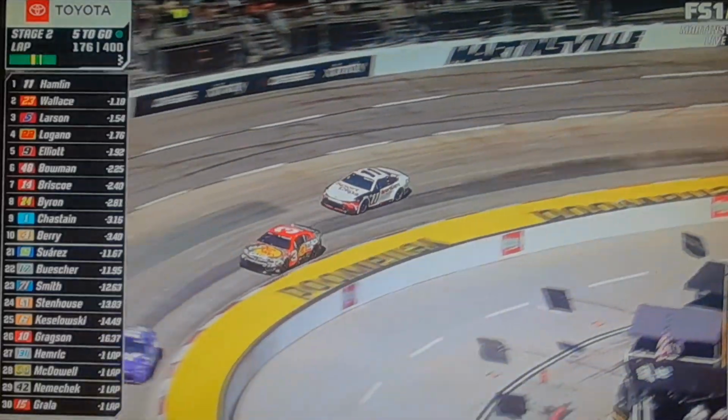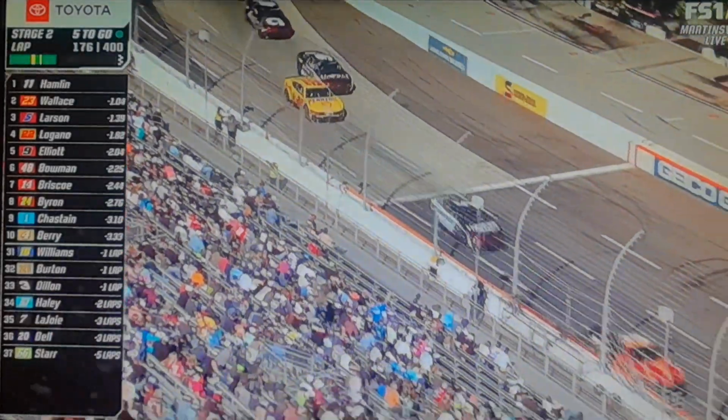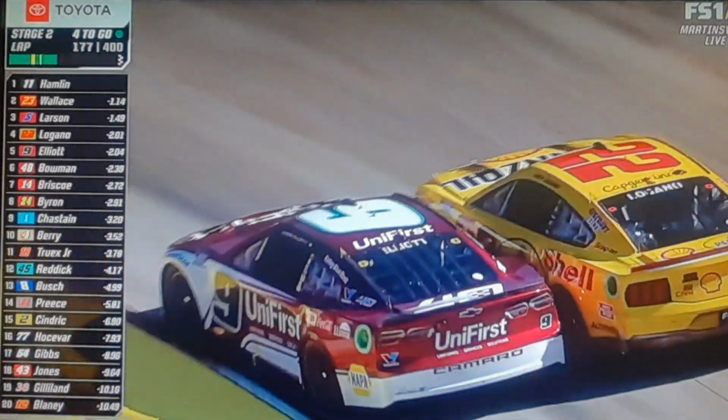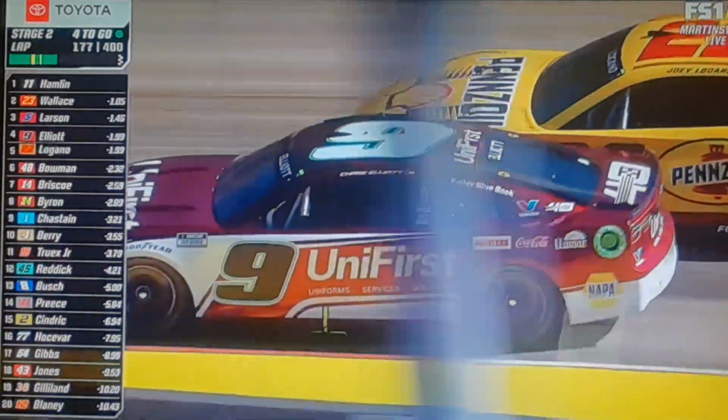Well, now he's back on the bottom. I think that's where he needs to be. Well, unless he gets moved, which he is getting moved. Chase Elliott leaned on him pretty hard, getting into 3, moved him up the racetrack.